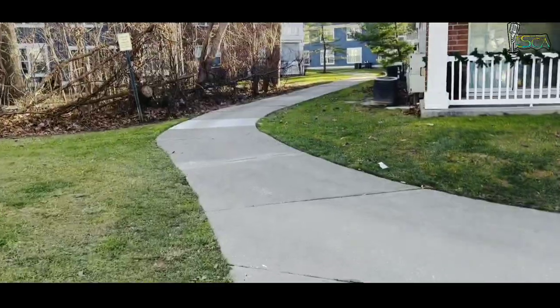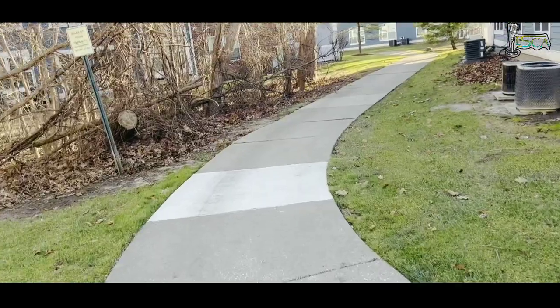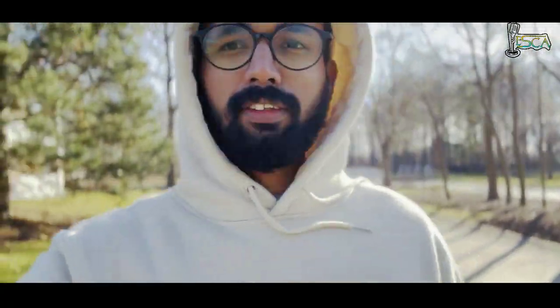So these are the trails, you can see. These trails connect two different courts, like it will connect the Nottingham court with Covington or Covington with Wessex. So right now I'm heading towards Covington court, so I'll show you that one too quickly, and then we will go for Wessex, and then I will show you the leasing office, how the leasing office is there in Fairlane Woods.